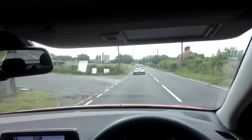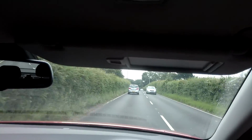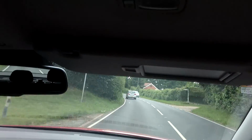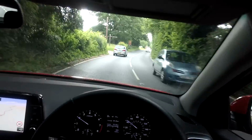So yeah, compared to this, it's okay, but the immediacy isn't there. If you swerve around a pothole on this, it hesitates a moment before it actually moves, so you can't lean on it anywhere near as much as you can on a more focused car. So yeah.